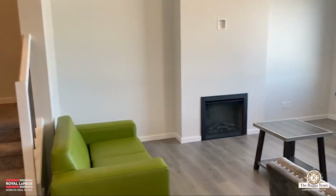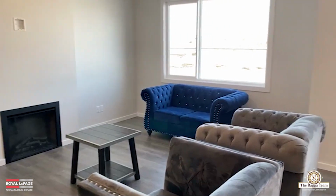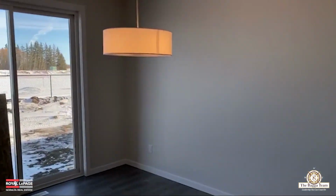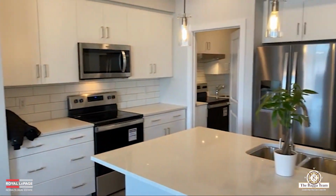So hopefully we already wrapped up the main floor. You have a living room with an electric fireplace, a dinette, a kitchen, a spice kitchen, a den, a full bathroom, and a mudroom, because you have the laundry upstairs. That's also a good feature. That's a bonus for you, hidden, okay?